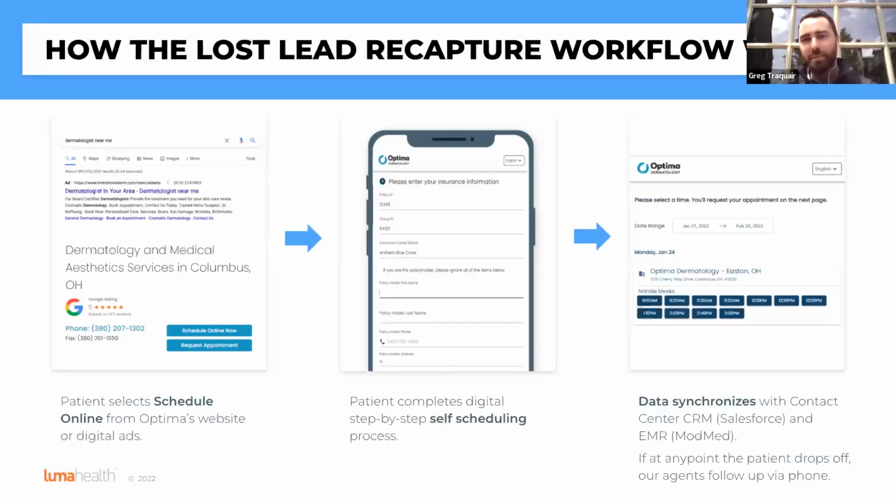That means one of our team members can give them a quick call back and say, hey, we saw that you had started the process of self-scheduling. We just wanted to make sure that we could support you if you were interested in getting an appointment with one of our providers. And what we found is, 100% that does happen. And we've had a lot of success calling back and communicating back with these patients.